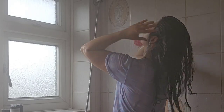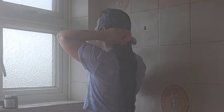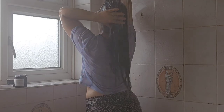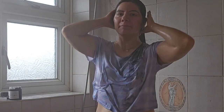And because the charcoal mask contains shampoo, you don't have to add any more shampoo into your hair. Just add a bit of water to make bubbles. Massage your scalp with your fingertips or you can use a massager shampoo brush. Once you are done with this, give the hair a good wash so you can remove everything from it. Then use the conditioner as usual. In order to do that, I'm just removing the excess water from my hair and applying the conditioner.